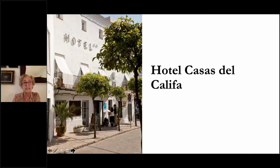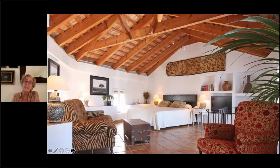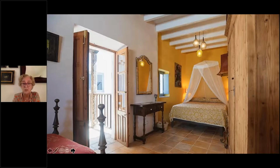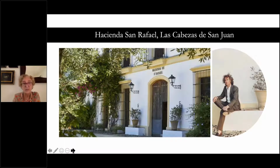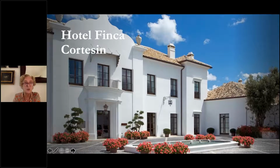So this is the same property, but one step down. But I still wanted to include it because, even if it's not that luxurious, it's very authentic. If you see, it's very, very nice and great views. And a nice place. And they have apartments for rental. So we are doing a lot of the villa rental, so we like this. Here it is, Hacienda San Rafael, which is nearby, from our friends. Fabulous property, as we spoke the other day.